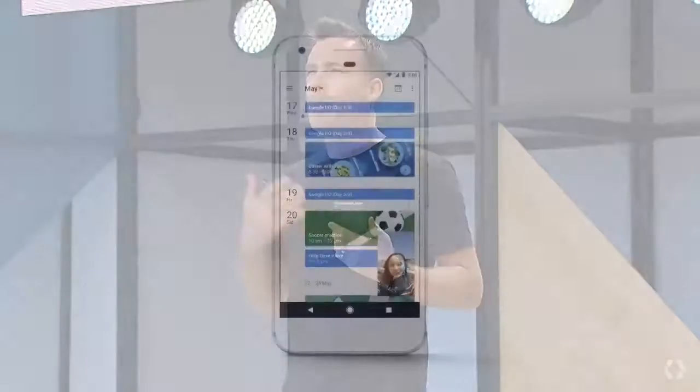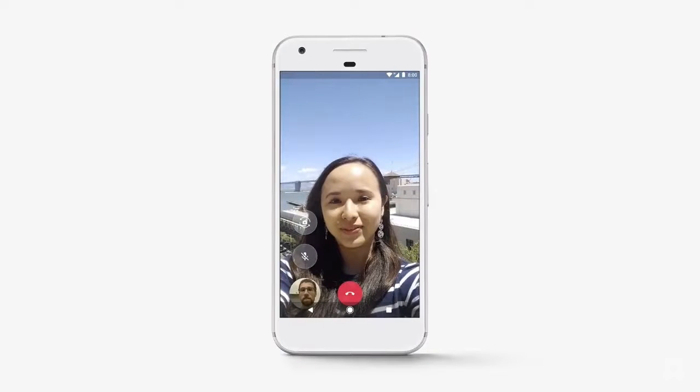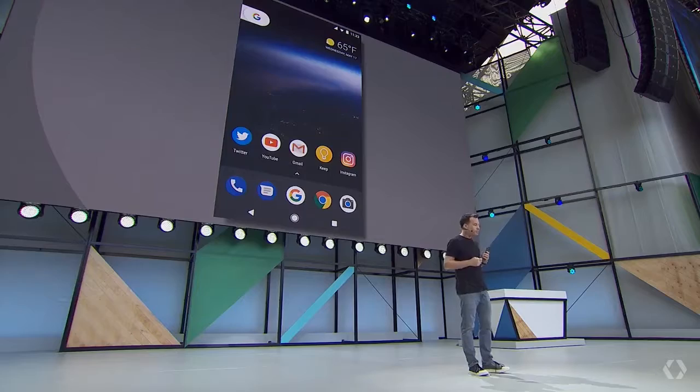Picture-in-picture lets you do more with your phone. It works great when video calling with Duo. For example, maybe I need to check my calendar while planning a barbecue with friends. And there are lots of other great use cases. For example, picture-in-picture for maps navigation, or watching Netflix in the background, and a lot more.